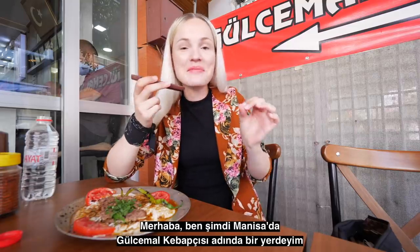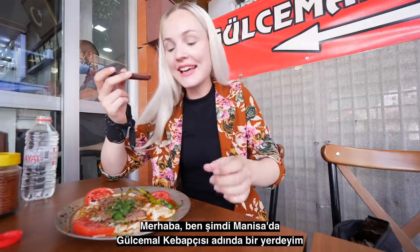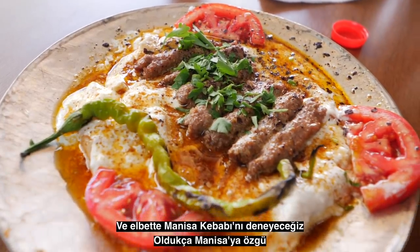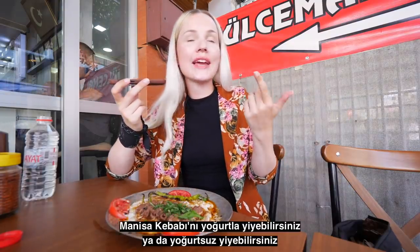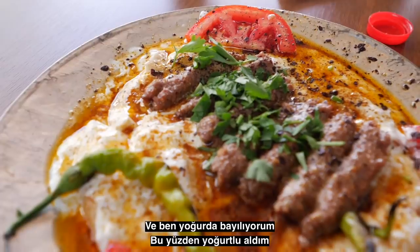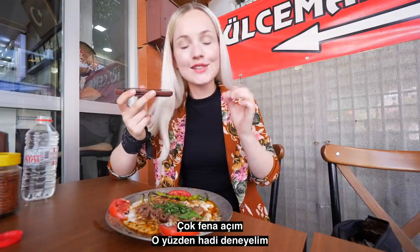Hello, I'm now at a place. It's called Gül Cemal Kebab Çısı in Manisa, and we're going to try out the Manisa kebab, of course, a very special specialty in Manisa. It looks very interesting. There are 2 options. You can get the Manisa kebab with yogurt or without yogurt, and I love yogurt, so I got with yogurt. I'm super hungry, so let's try it.